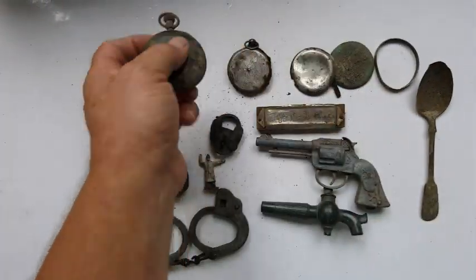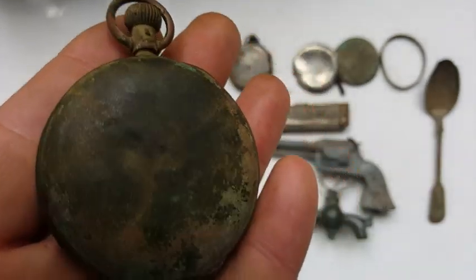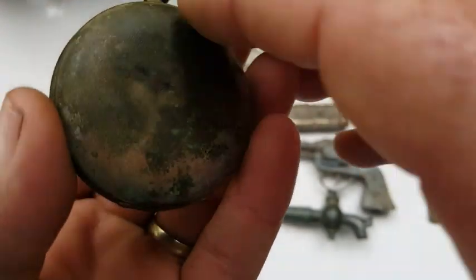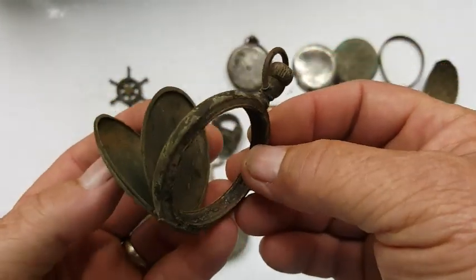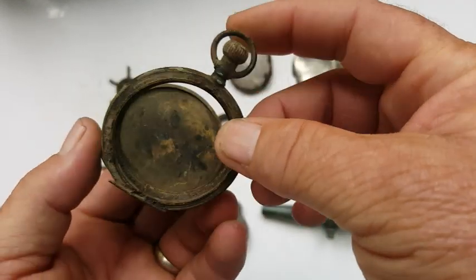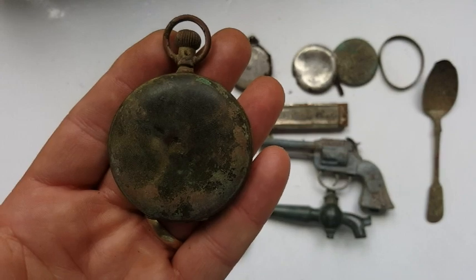And this one came out of the ground like that, and I was so excited because I thought it was a complete watch. Again, it's not silver, but it's got nice patterning on the case there, and I thought it was complete until I turned it over and it was just full of dirt. The internals are all gone, and I did manage to soak it and get the lids to open and close. But again, that'll look nice in a display hanging up like that.